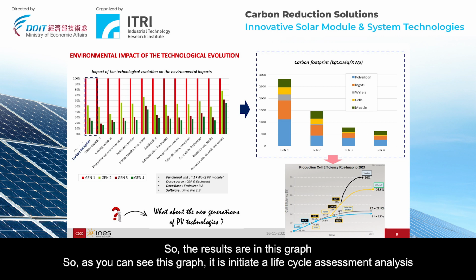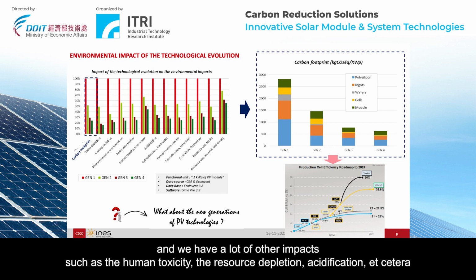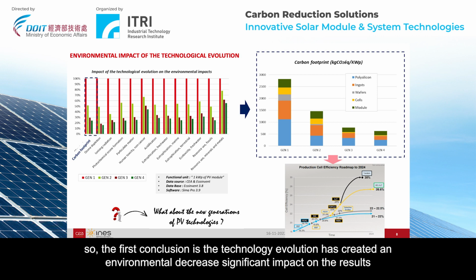The results are in this graph. It is an LCA, a life cycle assessment analysis, that takes into account 17 environmental criteria. We have the carbon footprint, which is the main one today, and a lot of other impacts, such as human toxicity, resource depletion, eutrophication, etc. The results show that from generation 1 to generation 4, we have a significant decrease of the environmental impact. So the first conclusion is that technological evolution already has a significant effect in decreasing the environmental impact.